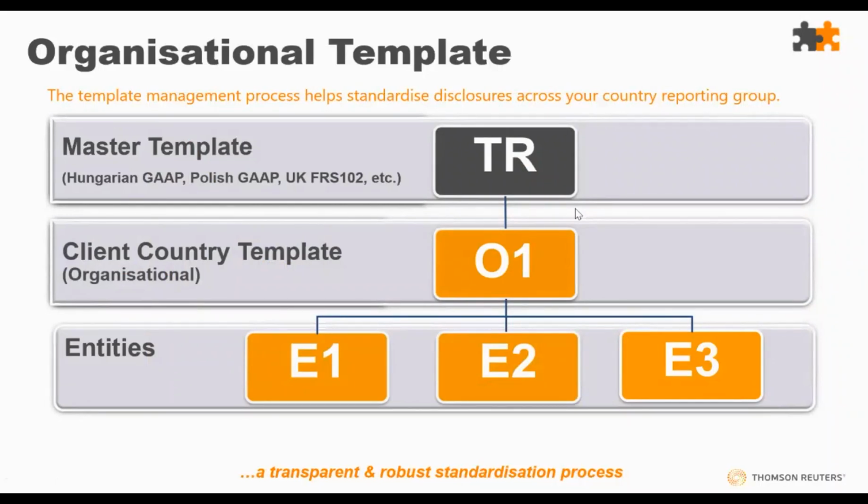And as Jigna said, you would also do the mapping of your general ledger codes as well. This template is then published as your organisational template. And it is this that then drives the use to produce all the entity accounts. You can obviously make changes at the entity level as well if required to ensure the necessary disclosures are made. And what we find with a number of our customers is that they get their auditors to review the organisational level template to get their sign off, as it then reduces the review time of the entities themselves.